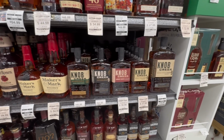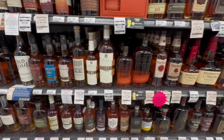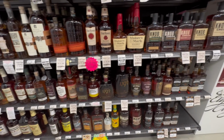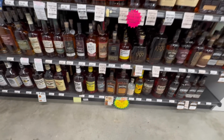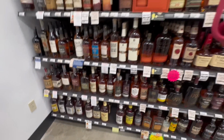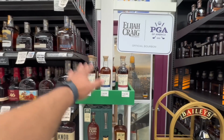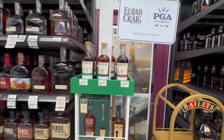Some Knob Creek. They got a lot of stuff here, guys. Now I see why this store gets recommended so much. Benchmark 8. Early Times Bottled in Bond. There you go, 20 bucks. Pretty good pricing. I mean, sometimes you see them for like 15, but 20 is still a pretty good price. They have all of the Heaven Hill Grain to Glass, so you can definitely find them here.